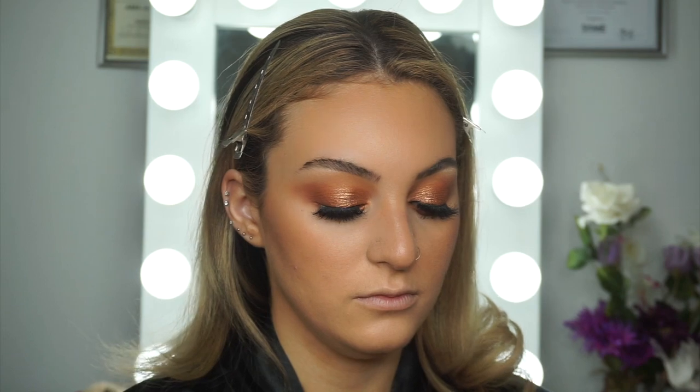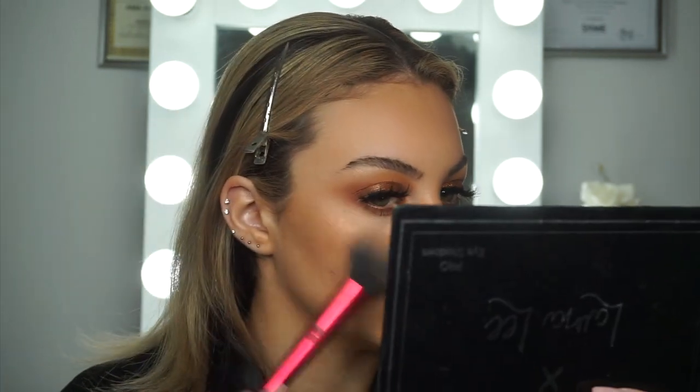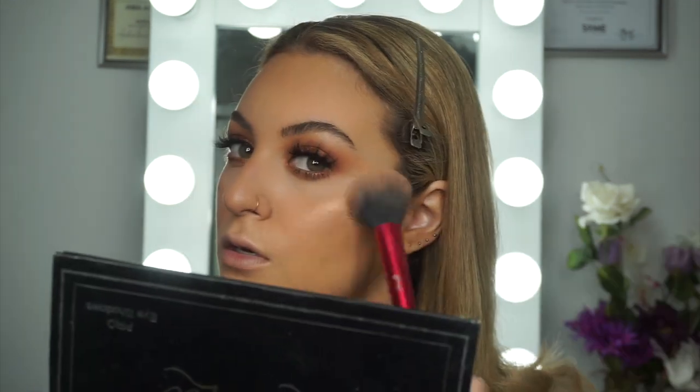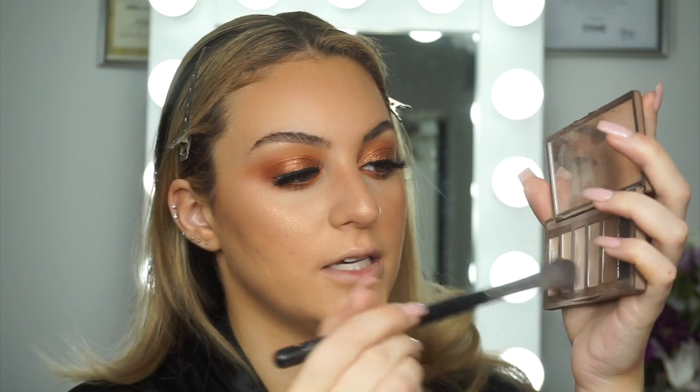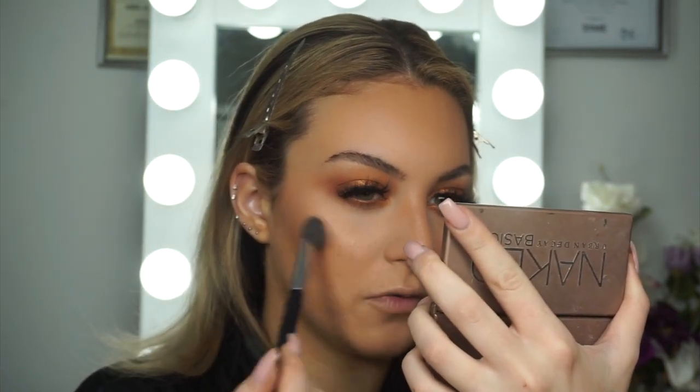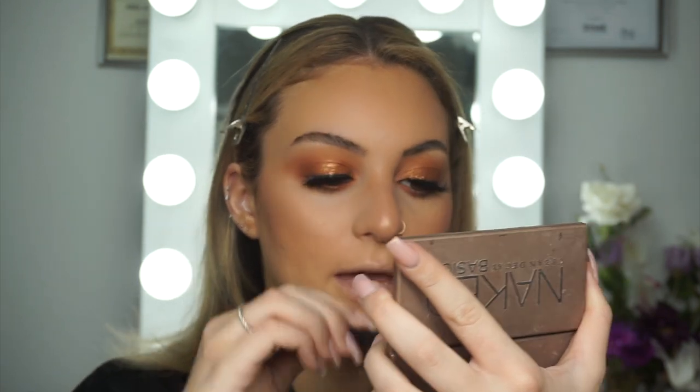Okay, for highlight, I'm going in with Idol from Tarte. I like taking a bigger brush for this and just applying this on cheeks, on the tip of my nose. Then I'm also going to go back in with the Naked Basics palette and take those two shades for under my eyes. And I'm just going to go back over it and dust off any fallout I may have and just brighten up under my eyes even more.